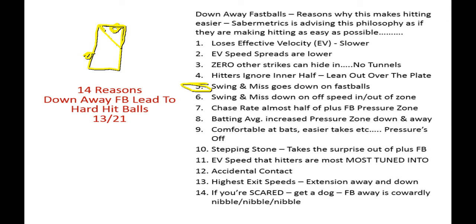And when they hunt it, it opens up this entire differential between all of your off-speed pitches. And so swing and miss goes down when you live away. Swing and miss goes down on off-speed pitches because there's no tunnels. Chase rate is almost half. When you look at the chase rate down and away, it's in that 20, 22, 23 percentile. When you look at the chases up here, it's 45 to 50% depending on the day, but it averages somewhere in that 45 percentile range. So we're talking you're twice as likely to get guys to chase up than you are down.